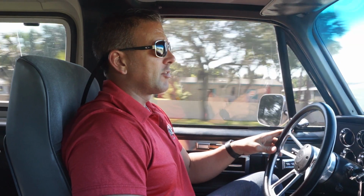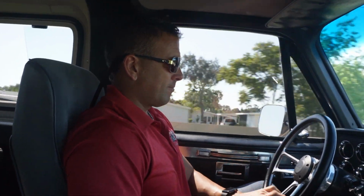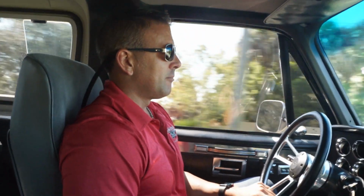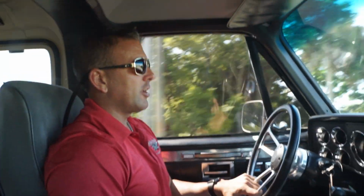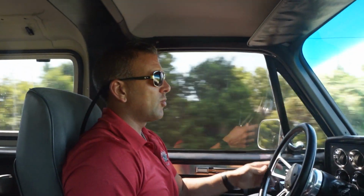Also, the tread noise, you can't even hear it in here. Sometimes with the oversized tires, with the all-terrain tires, you get a tread noise, but this one doesn't have it. It rides nicely. The K5 Blazers and the K10 pickups, they've always ridden real nice, and this one's no exception.